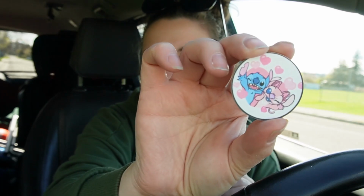My plan is to hide them, not really hide them, but put them in places for people to take. So I thought that would be really cute and sweet. And yeah, I'm really excited about that.